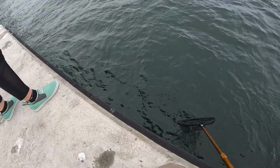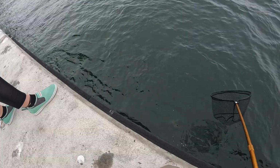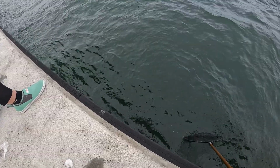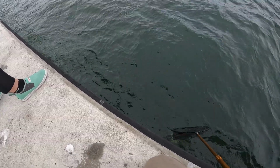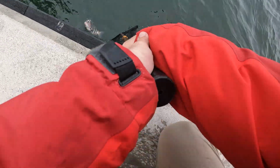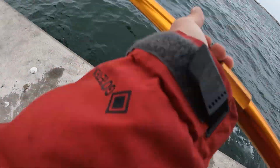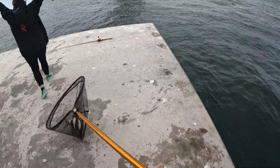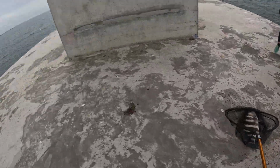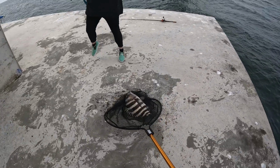Oh no. Oh yeah, it's a good one. It's a really big one. No, back over to me. Back over to me. Oh God. It's close, but it ain't. That's the biggest sheepshead of the trip.